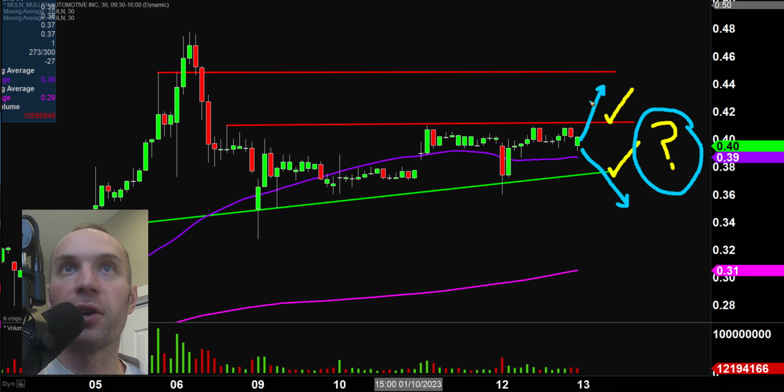But more of the story here is that these lines are just that much more well-defined, which leads you to think that there's going to be just that many more people watching them, which can lead to those self-fulfilling prophecies. So if you like penny stocks, keep an eye on it.